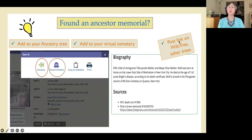I can also post a link to any of my virtual cemeteries on WikiTree or some other tree. So here's the WikiTree biography of somebody in my family tree who died young. And I put up a Find a Grave memorial link. So anybody who wants to know more about him and his family can also look there.